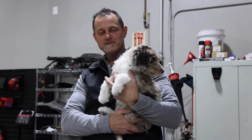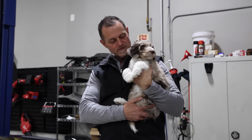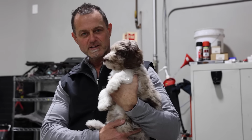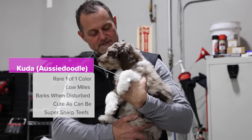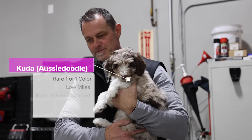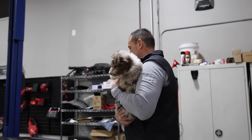Everyone, this is Emerson's new puppy that she got for Christmas. So Kuda, what are you, about 10 weeks old now? Yes, she's an Australian Shepherd mix, and she was the only one in the litter with this fancy coloring. So, but she's doing pretty good. We'll see how this goes.